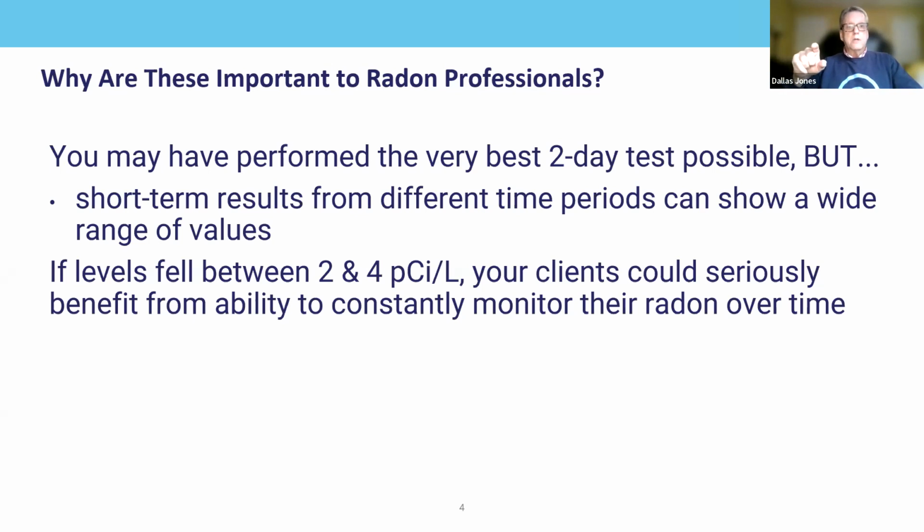to those clients whose test results fell between 2 and 4, because they could have a false assumption that, oh, my radon's fine. And I've talked to people all the time for decades, and I'm sure you talk to them every day, that did a test one time and said, oh, my radon's fine. But that's a false sense of security because they're not looking at it to see what's going on. So this is an opportunity for you to provide those clients with a way to continue to look for a longer period of time.